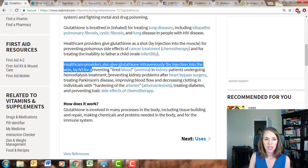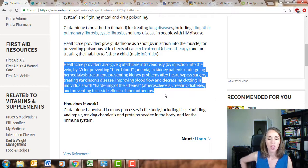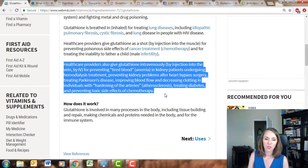It can also be delivered through an IV, so intravenously, for preventing anemia in kidney patients undergoing hemodialysis treatment, preventing kidney problems after heart bypass surgery, treating Parkinson's disease, improving blood flow, decreasing clotting in individuals with hardening of the arteries, otherwise known as atherosclerosis, treating diabetes, and preventing toxic side effects of chemotherapy.